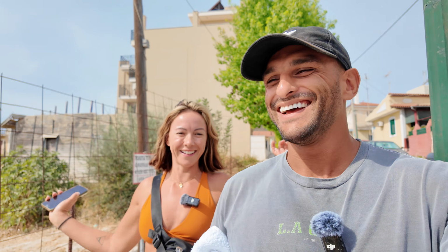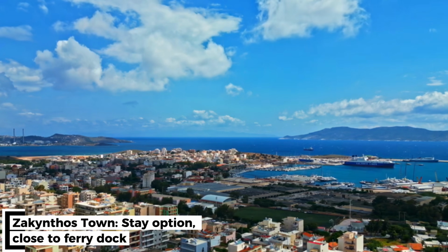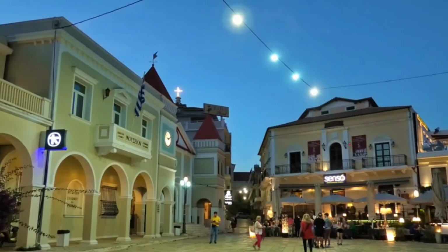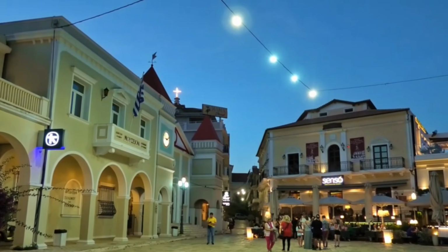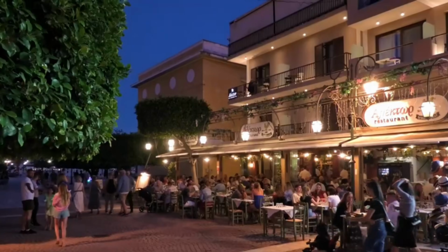Good morning from Zakynthos town. We're in Zakynthos, but we thought right now would be a good point to tell you where to stay. Yeah, so we are in Zakynthos town at the moment and we were recommended this place because it's close to a dock, so you could be catching your ferry into the dock, which is really close. We didn't do that, but we'll get to that in a second. Otherwise, yeah, there's lots to do here. Great bars, great restaurants, authentic taverns, all of that, except you don't have any beaches close by.